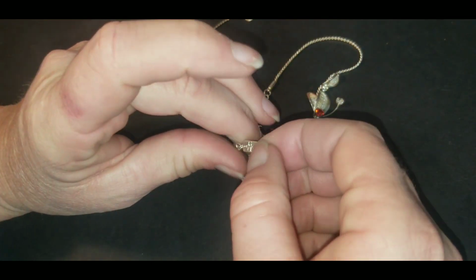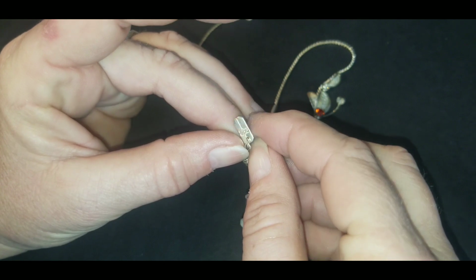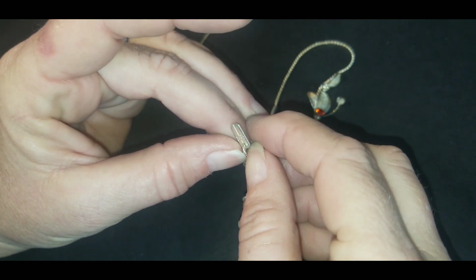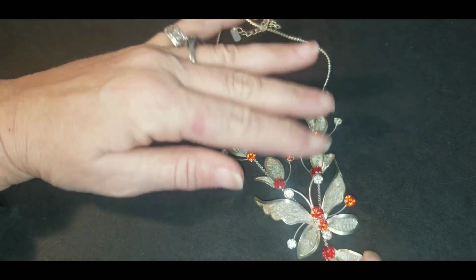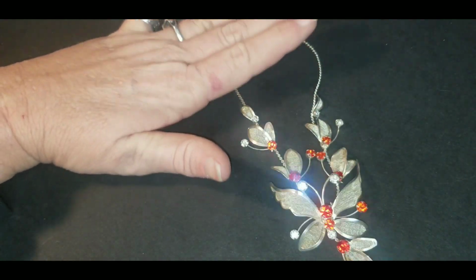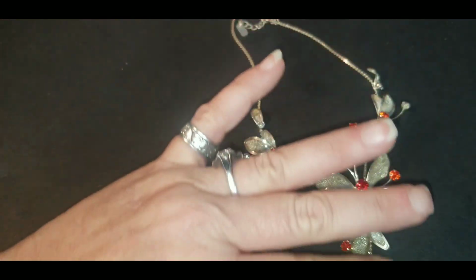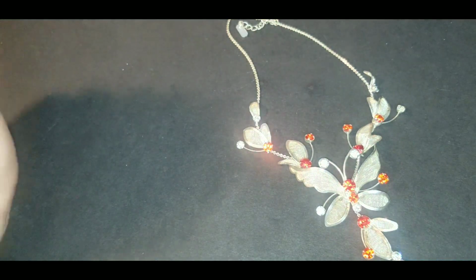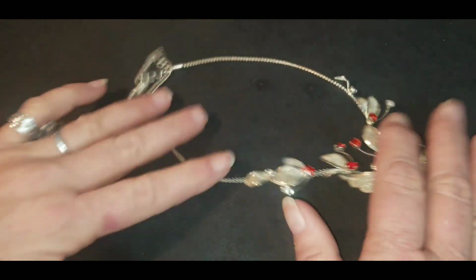And it is made by, can't remember, but I know that a $12 price for it was reasonable. So $12 on the beautiful butterfly necklace.